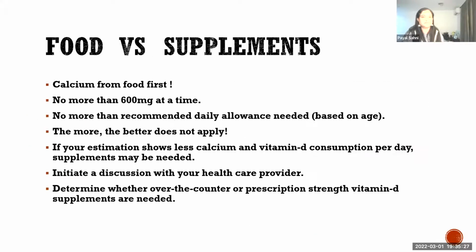Now, we talk about spreading out. So now you know about spreading out the consumption of calcium throughout the day. You know that you need about 1,200 milligrams of calcium every day. Now, taking all of that 1,200 milligrams at once is not good because your body can absorb only about 500 to 600 milligrams at a time. Anything more than that is just eliminated. It just cannot be absorbed by your body. So make sure you break down the consumption of calcium throughout the day, spread it out.